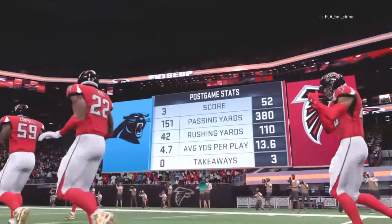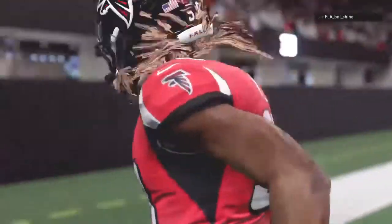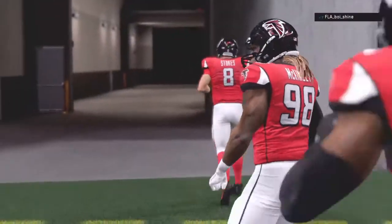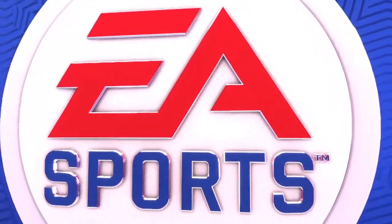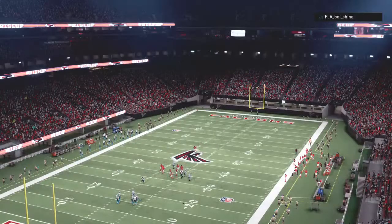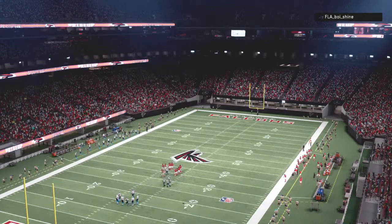So for the Falcons, they at least get the win here to earn a split of their first 2 home games. And they will hit the road next week to take on the Tampa Bay Buccaneers. Meanwhile, for the Panthers, they'll drop to 0-2, and they'll get a chance to redeem themselves at home next week.